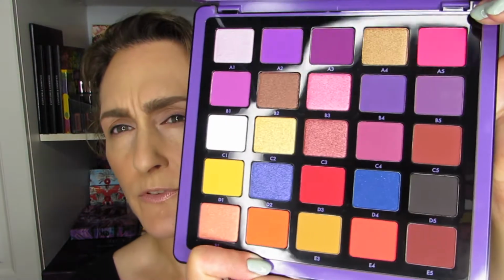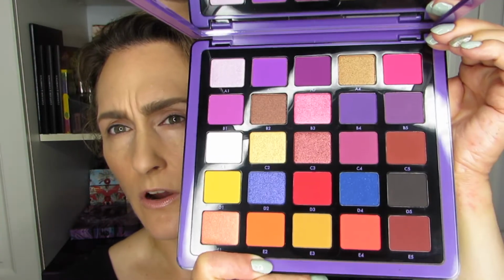a lot of purples, makes sense. It's a purple palette, and it's the first one the Norvina brand released. And as I look at it, I enjoy the color story because there are purples and pinks and yellows, and those are really in my wheelhouse. But given how many looks I've done with purples because of the ultraviolet and some quads that had purples, I am going to stay away from purples today.